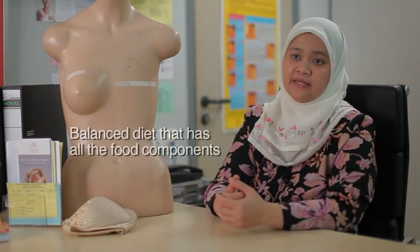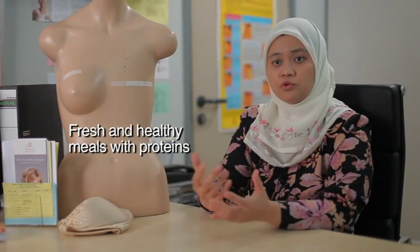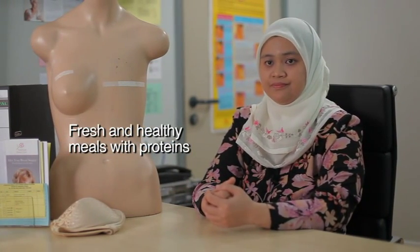To help your body heal, you should eat a balanced diet that has all the food components. Fresh and healthy meals with proteins are really helpful. Do not take any herbs or supplements 2 weeks before the operation until you complete the entire treatment. Some of these can affect your clotting and clash with the treatment that may affect your health.